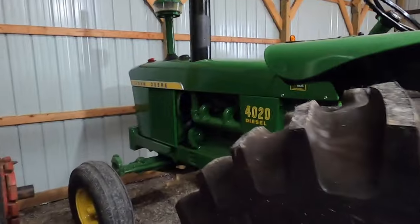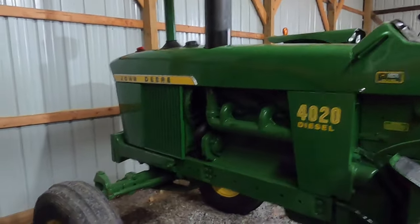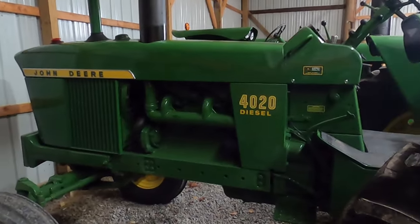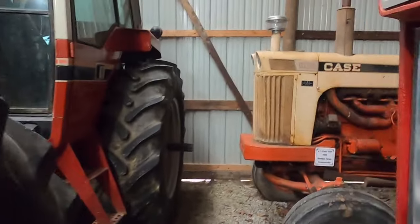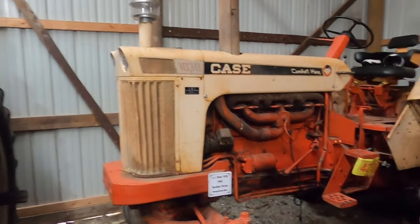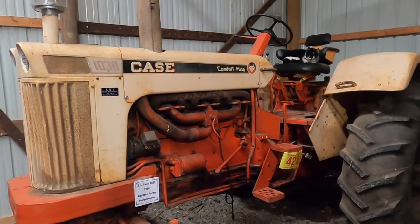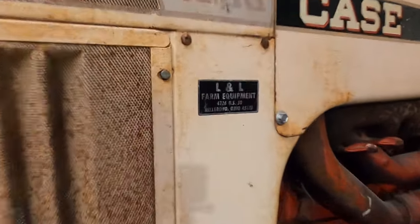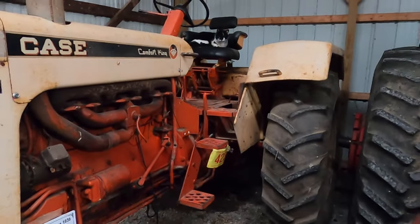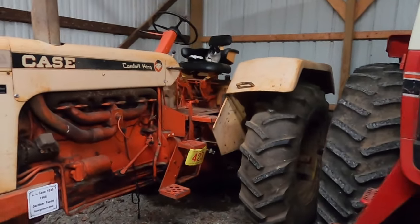Here's the 4020. It's also really nice. He did a good job. All these tractors are very impressive. Then back here in the corner, he's got a 66 1030 Case. And it's got a dealer tag on it from Hillsboro. Got a little kitty cat up in the seat.